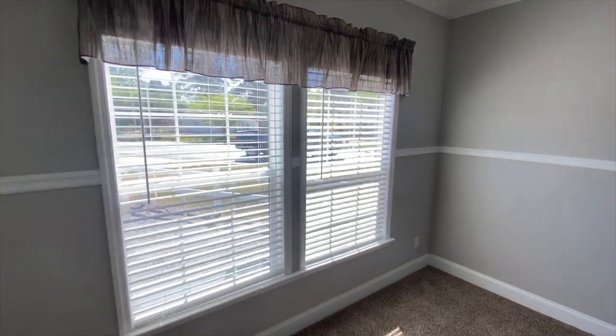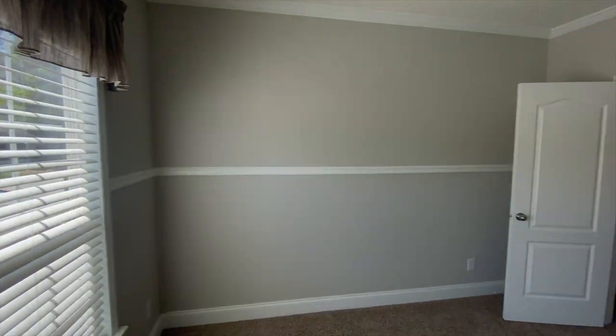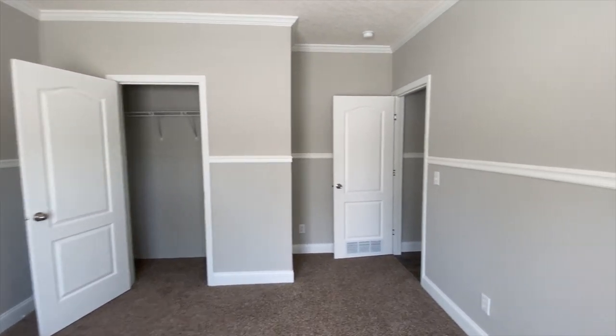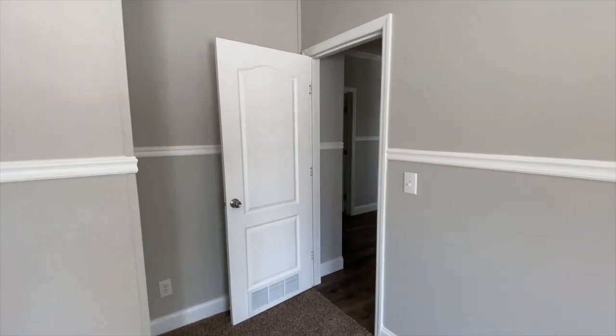You have two windows in here too, but they're together. And then there's your standard closet over there. Really nice. So I'll go back to the door and do one more spin around.